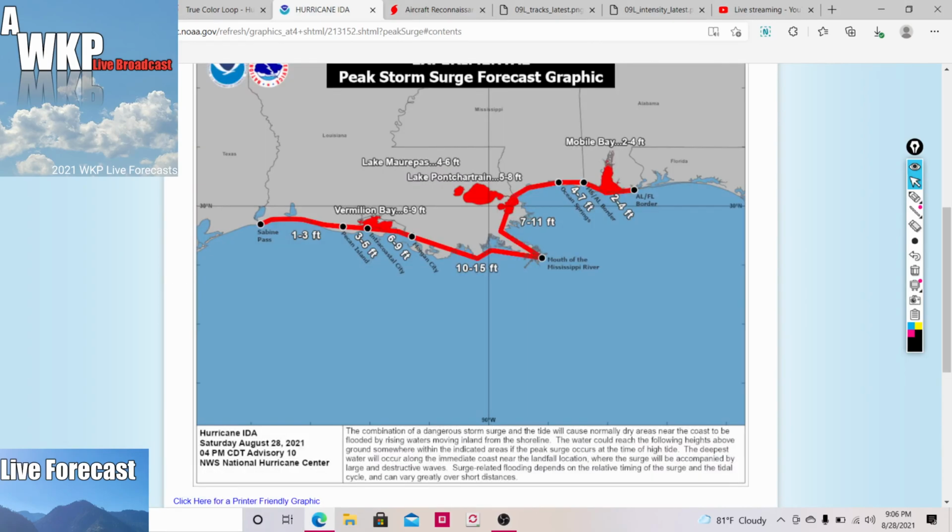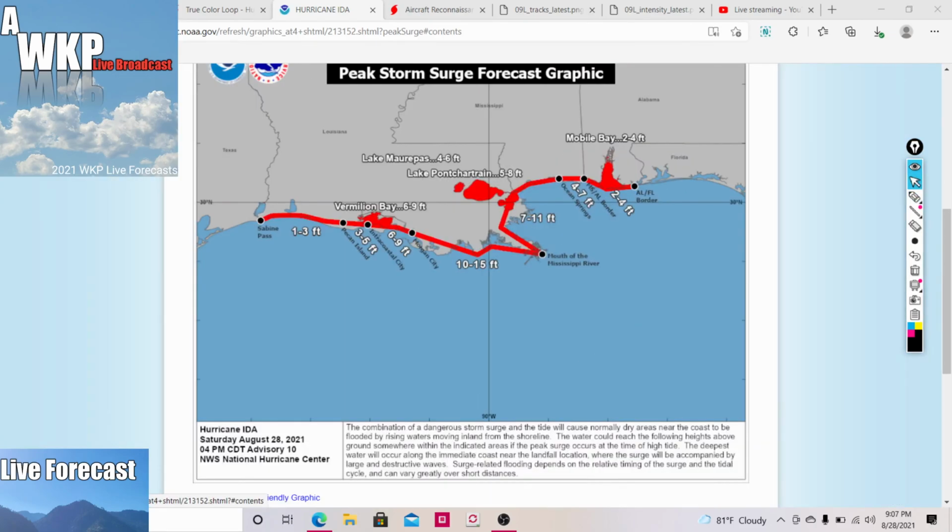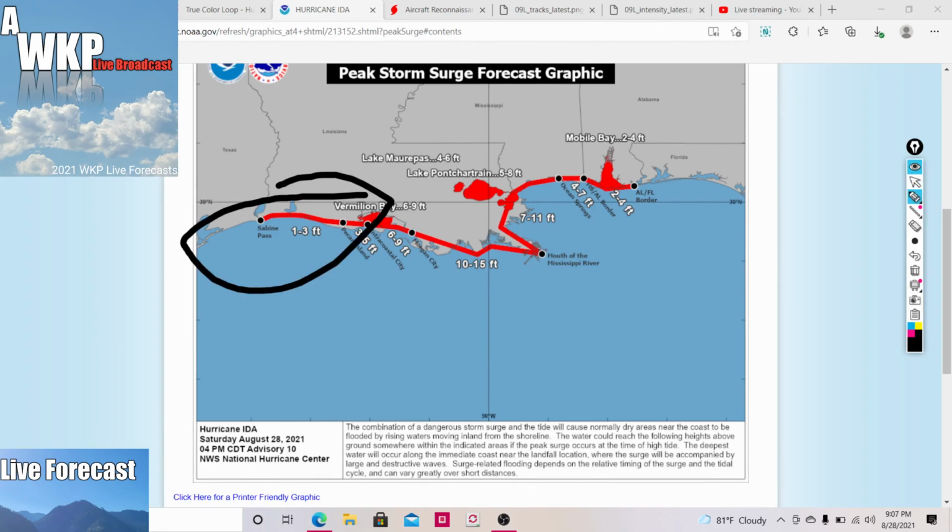We're going to also be seeing a ton of storm surge with this. 10 to 15 feet of storm surge for certain areas. We're also going to be seeing 7 to 11 feet. Lake Pontchartrain, 5 to 8 feet. Lake Maurepas, sorry if I mispronounced that, 4 to 6 feet. Mobile Bay, even 2 to 4 feet. Ocean Springs, 4 to 7 feet. In Sabine Pass, 1 to 3 feet of storm surge.